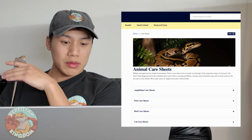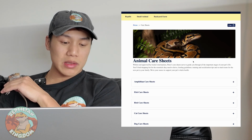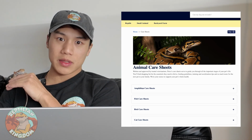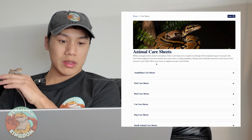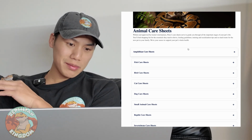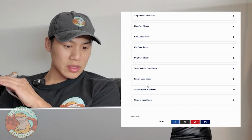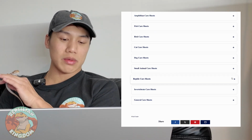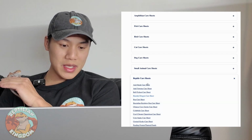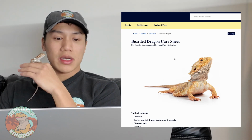All right, we're at the animal care sheet for Petco. We're looking for bearded dragons specifically. Boop by Petco, so whatever site Boop is, is the one that writes all the care guide sheets for Petco, I'm assuming. Right here we have amphibians, fish, bird, cat, dog, small animals, reptile, invertebrates, general care sheet. We're gonna go to reptiles and we want specifically bearded dragon, which is in the B section. And now, okay, we're at the bearded dragon care sheet.